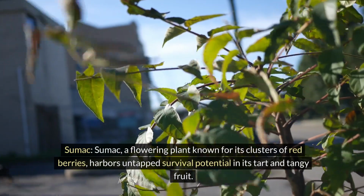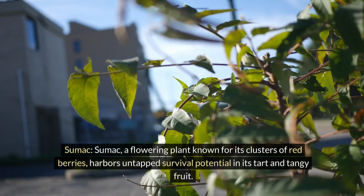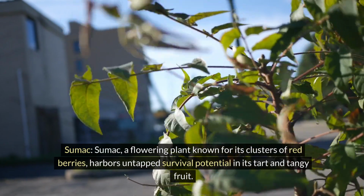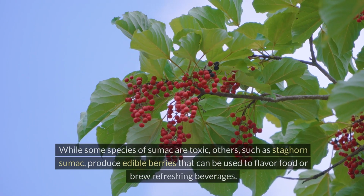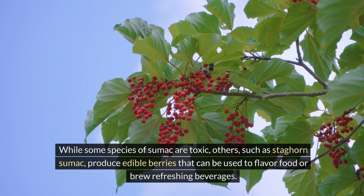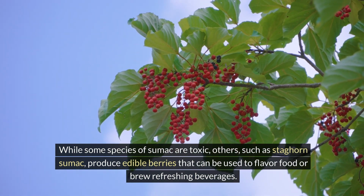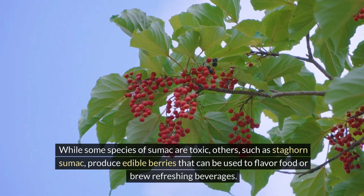Sumac. Sumac, a flowering plant known for its clusters of red berries, harbors untapped survival potential in its tart and tangy fruit. While some species of sumac are toxic, others, such as the staghorn sumac, produce edible berries that can be used to flavor food or brew refreshing beverages.